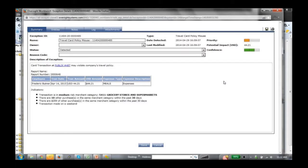What makes this interesting is that this is part of a pattern, and you can see that the indicators here tell us this is medium risk. The company told us this is medium risk, meaning don't tell me every time it happens like with high risk, but tell me if you see a pattern. In this case, we see 10 other purchases for $259 within the past 30 days. And it was also made on a weekend. But again, it's a $44 transaction. So the confidence is one green square lower because it's deemed slightly less risky, more likely to be not as urgent a transaction. In this case, the confidence is largely driven off that first indicator, because it's medium versus high risk.